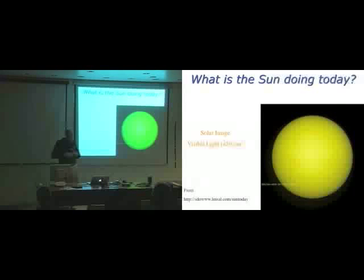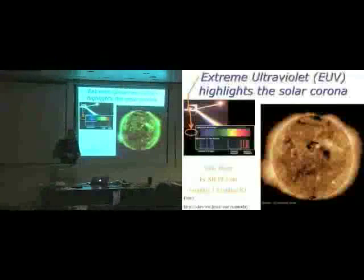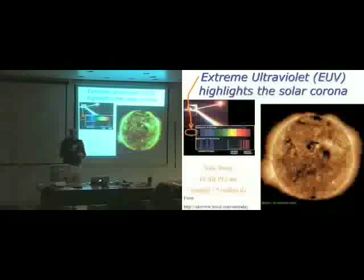This is at 450 nanometers. This is looking at the photosphere. Do you see anything interesting? It's pretty quiet. You might be able to see a little active region right there. Well, we look at it in a different wavelength, different color, and we see a lot more activity. This is the same picture, the same sun, just a different wavelength.